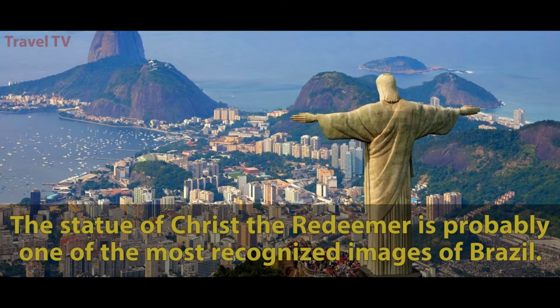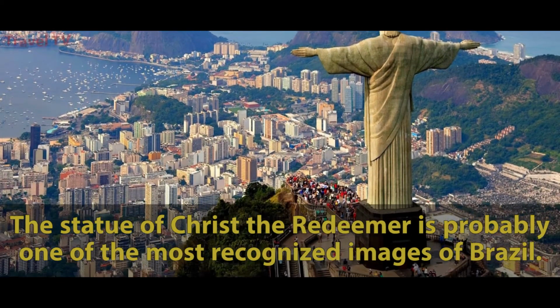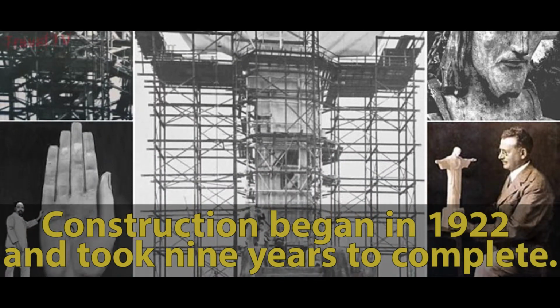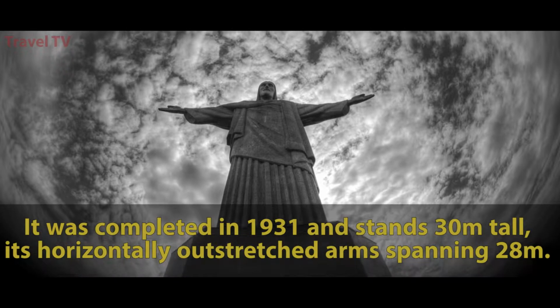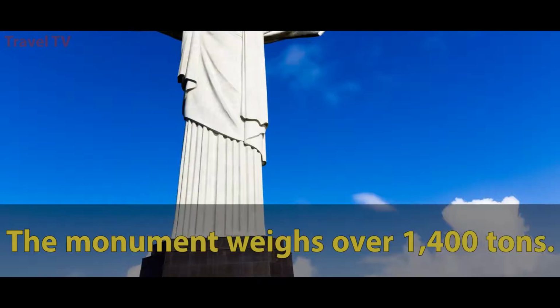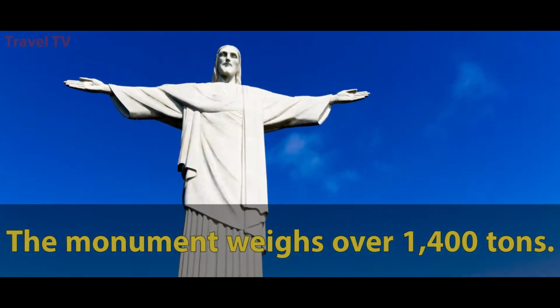The statue of Christ the Redeemer is probably one of the most recognized images of Brazil. Construction began in 1922 and took 9 years to complete. It was completed in 1931 and stands 30 meters tall, its horizontally outstretched arms spanning 28 meters. The monument weighs over 1,400 tons.